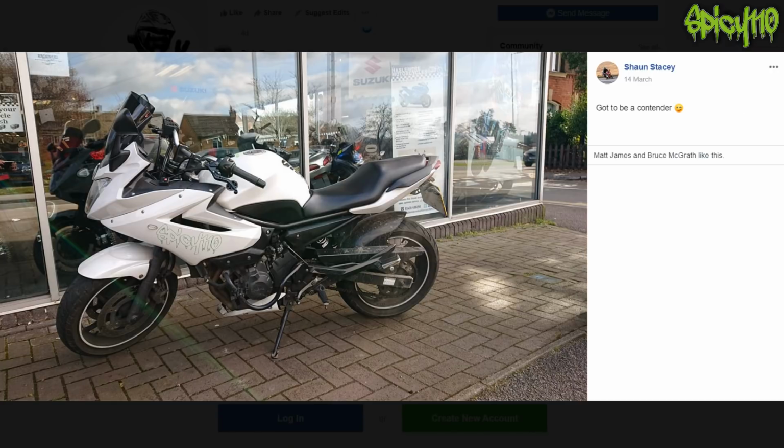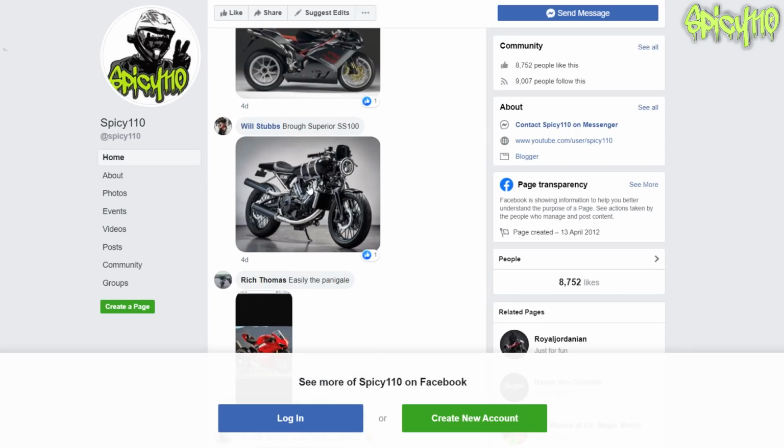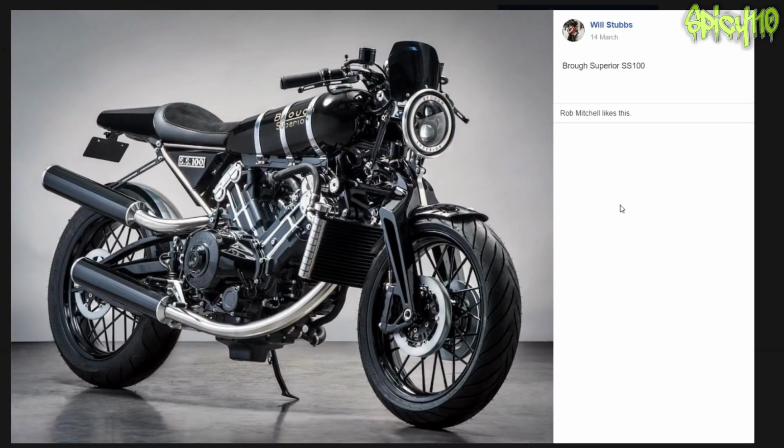No, it's not the best looking bike in the world. Panigale, again. Yeah, I can see it. It's one of the better looking bikes. I'd say Brough Superior. I think these things are frigging cool. I'd love to have a ride on one. Never going to get a chance to do that. But I've seen one in person at a show, and they're just really nicely made. They look very steampunky, old-fashioned, but ultra-modern looking at the same time. They're a very strange combination. I actually really like them.